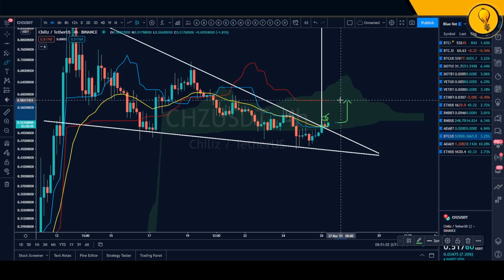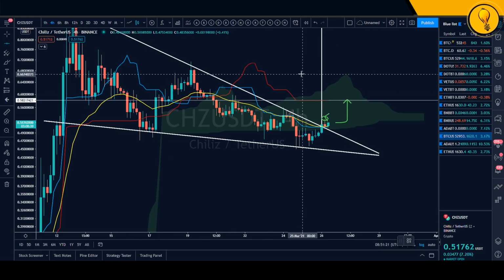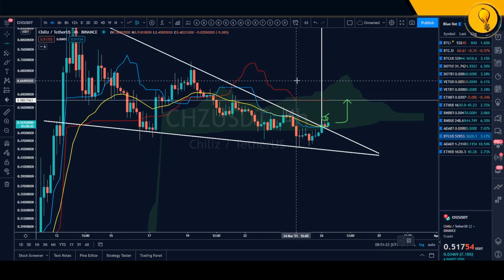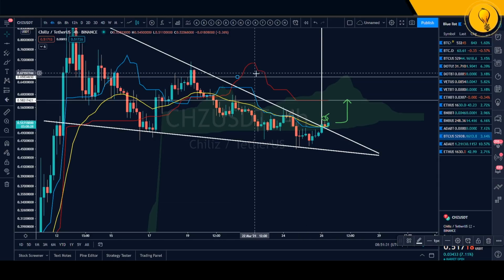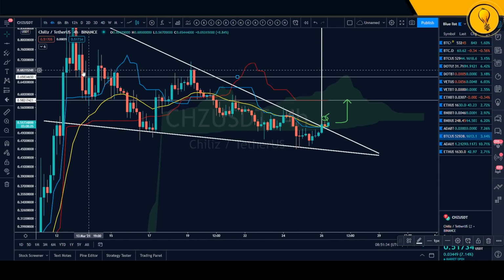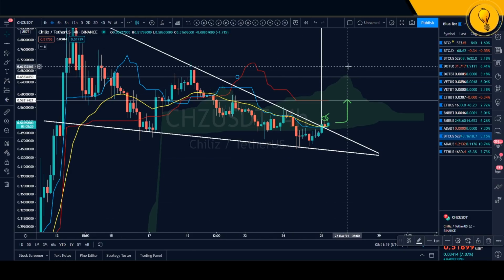If we start closing over the Kijun, only then will I be anticipating another move to the upside. I'll be looking for a break of the Kijun, a candle body close over that, at which point I'll be looking for the next region of resistance to come in at around 65 cents, which also lines up with the top of the cloud. I'm getting this from the candle body wicks as well as the candle body closes.